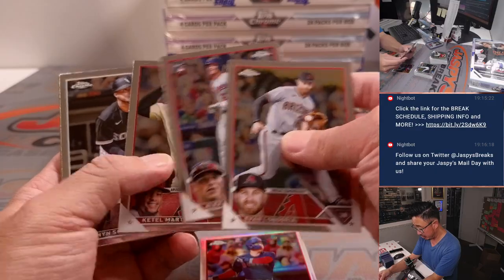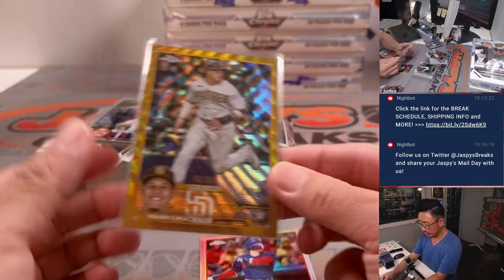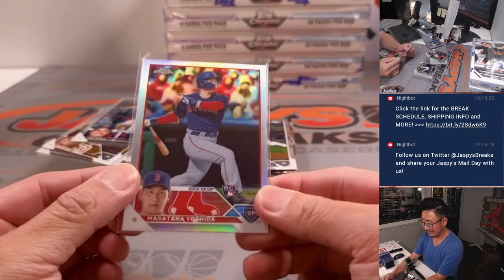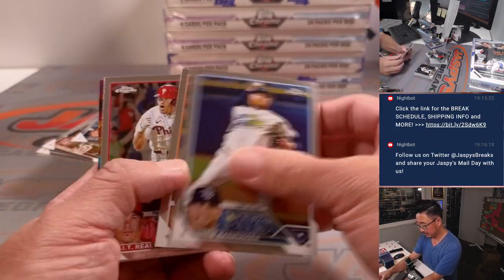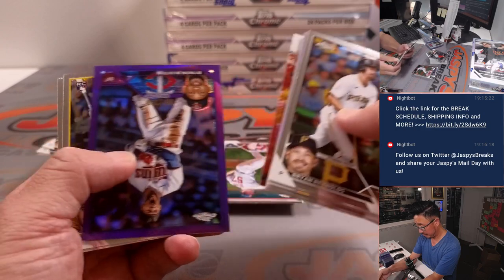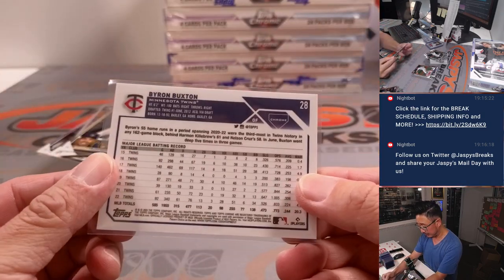There's a Masataka Yoshida refractor and a Manny Machado gold wave to 50. Padres, that'll be for John Samuelson. Yoshida, John G, Red Sox. Nice refractor there. Astros two outs away from a no-no. There's Byron Buxton to 250. Purple Chrome, he's fired up. Look at that. I like that. Ben with the Twins.